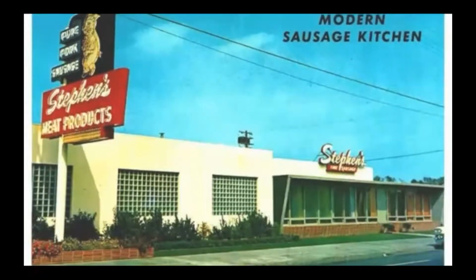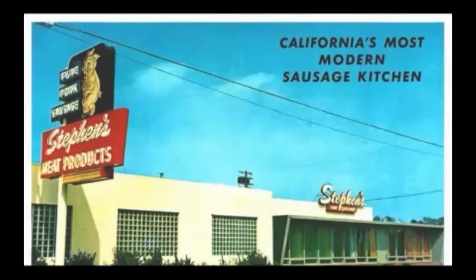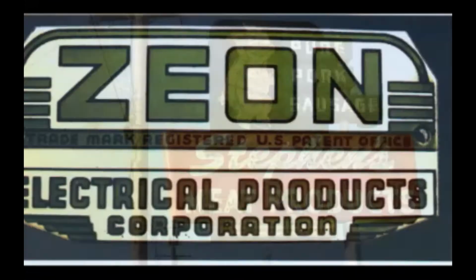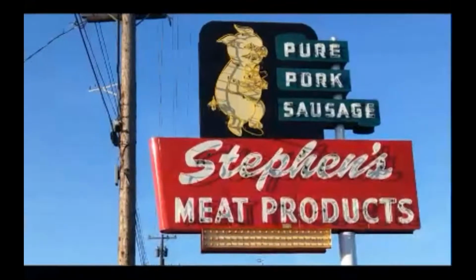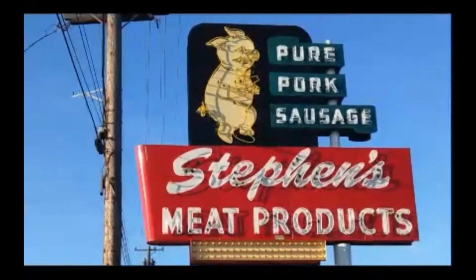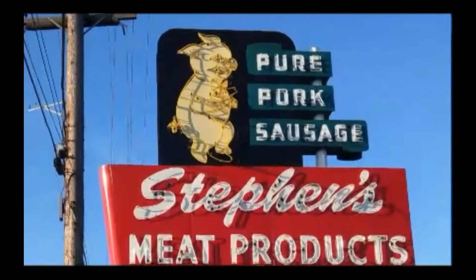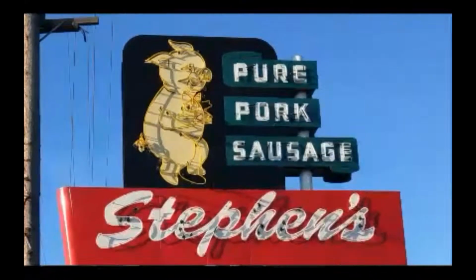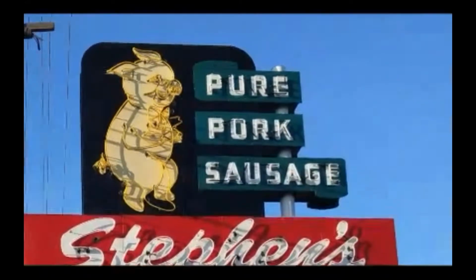San Jose. At the same time, a large neon sign by Electrical Products Corporation with the Xeon brand mark was constructed at the factory site. Not just any sign, but a multicolor animated sign. It featured a piggy appearing to dance with legs and arms moving at a fast cadence. To top it off, his tail squiggled and unsquiggled. This articulation is the reason it became known as the Dancing Pig.